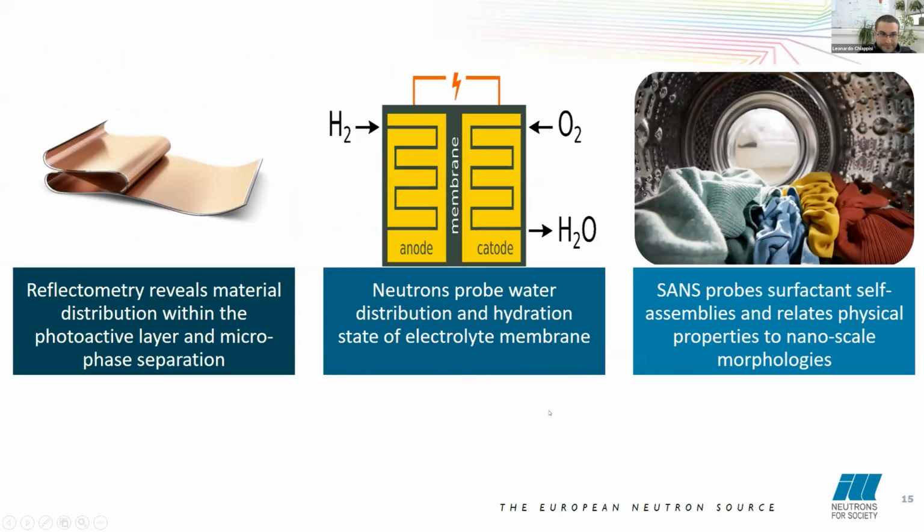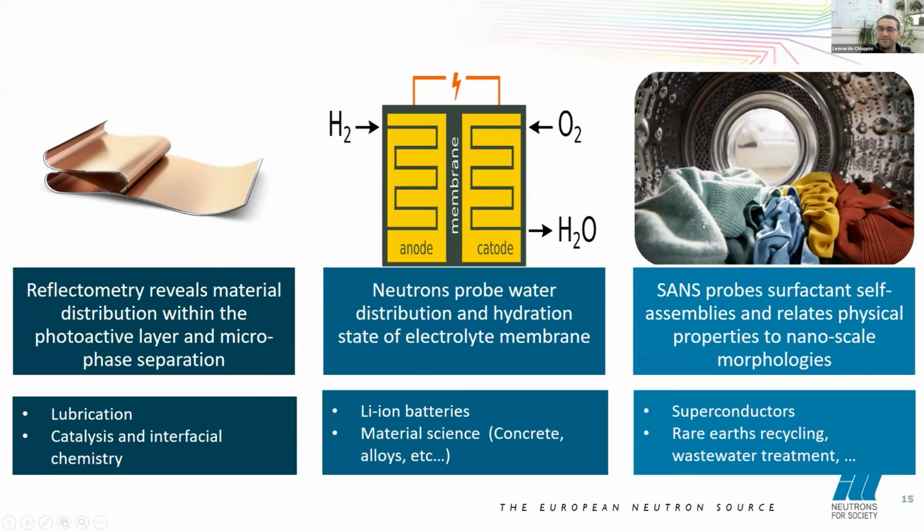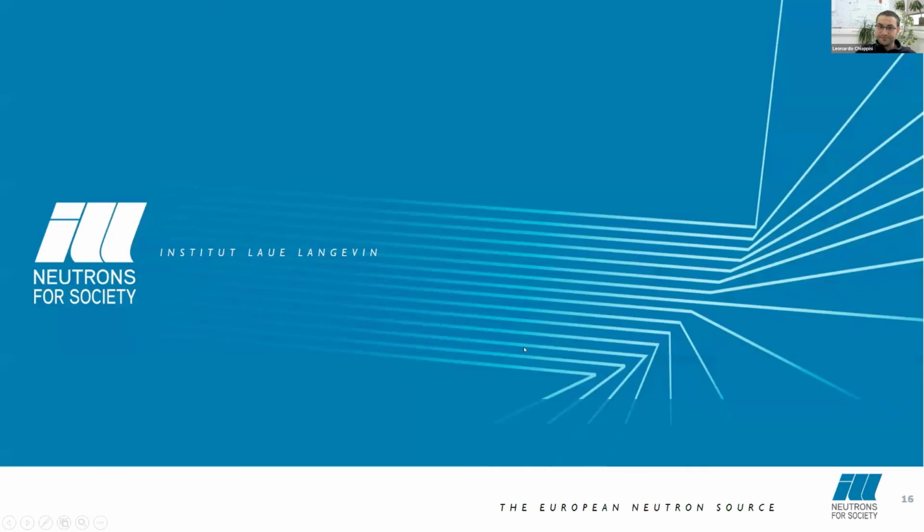To sum up, we have looked at neutron reflectometry on layered structures, organic photovoltaics, which can tell us where water is located, which is essential for fuel cells, and I've given a glance at how surfactant science is used to improve the way we consume electricity. Just a few examples, there are many more topics which are all connected to global warming and energy issues, and in all of them neutrons can provide a substantial contribution. So thank you very much for listening.